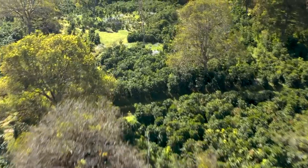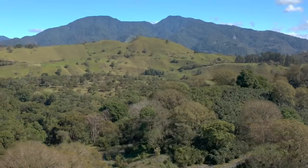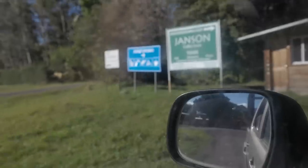We drove all the way to the other side of the volcano to come here. We're at Jansen's Coffee Farm. Look at this place, it is beautiful. And we're here to do some business. We're here to buy some of the most rare coffee in the whole world. This is what we're here for.